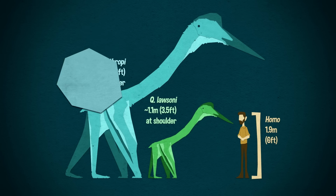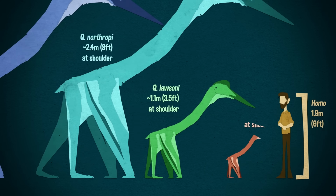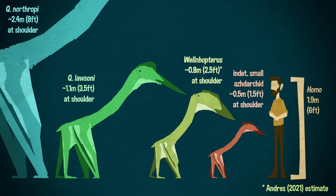There's actually even more azhdarchids from Javelina. We have an indeterminate giant about the size of northropi, which might actually be northropi, more on that in a minute. We have a little guy about half the size of lawsoni that seems to maybe be genus Quetzalcoatlus also, and we have Wellnhopterus, which is mid-sized for an azhdarchid pterosaur, but with this short, deep beak on it. Now, like lawsoni, that animal wasn't officially named until 2021, but it was recovered in '85 and '86.